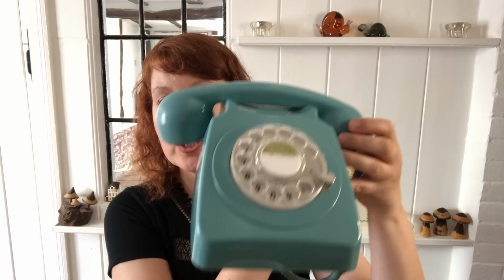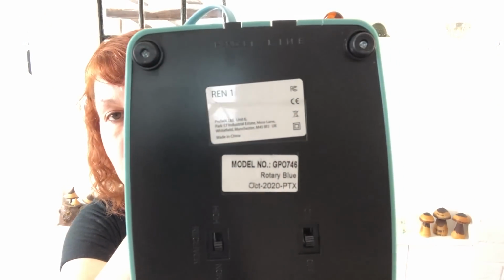Yeah, it's a mystery. We found this phone. It caught both of our eye immediately. Absolutely gorgeous colour. It does have the lead with it, etc. It's not vintage. Let me show you. It shows a date on the bottom of 2020. And the sticker on the bottom says Protel X Limited. So it's a reproduction. Strangely, it is a dial phone.